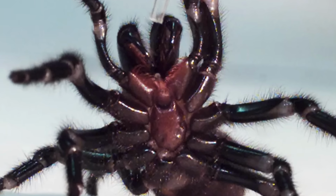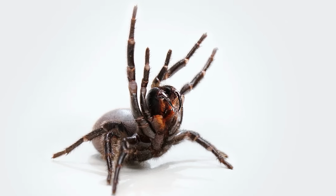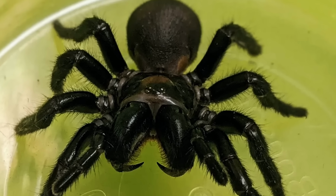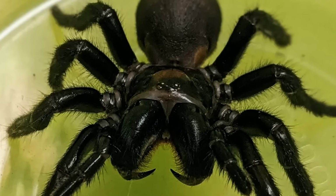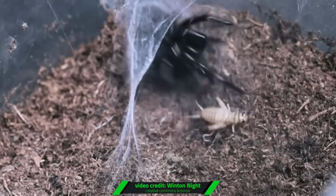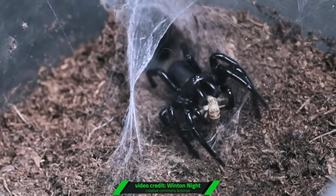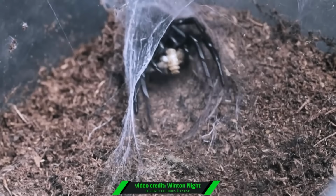Common symptoms from the venom include muscular spasms and pain, difficulty breathing, confusion, disorientation, dizziness, excessive saliva secretion, and even loss of consciousness. All bites are considered medical emergencies and require immediate hospitalization. Although anti-venoms exist to counteract the funnel web spider's bite, rapid treatment is required for best results. Since the introduction of the anti-venom, no fatalities have been reported since 1981.